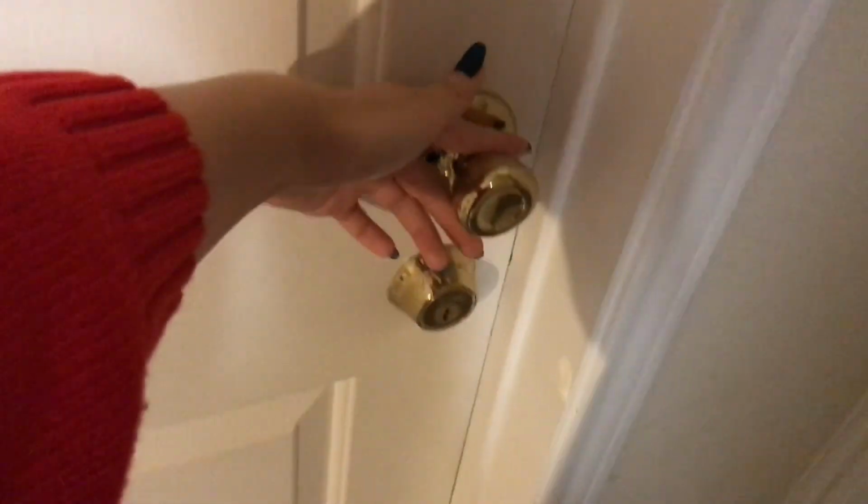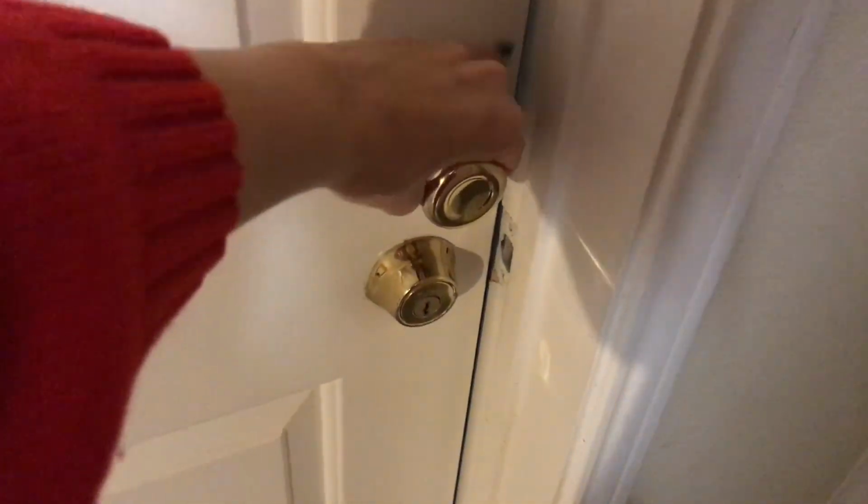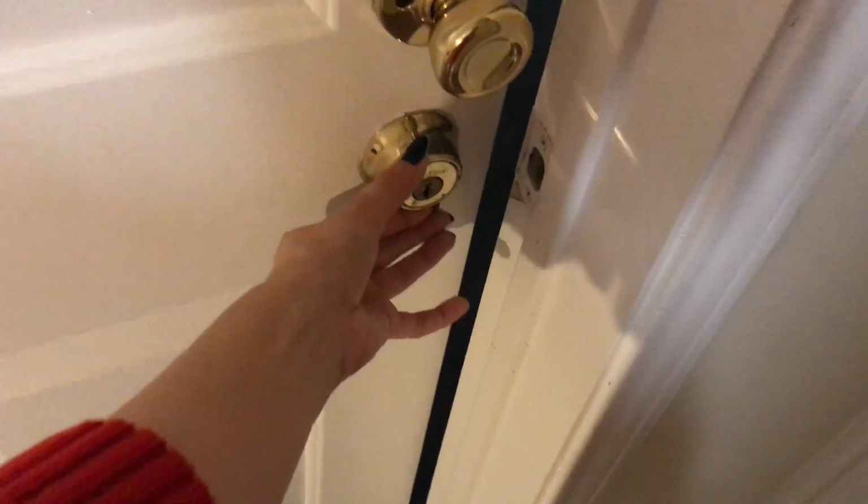Okay, so directly across from the kitchen is my room, and as you can see, I have a weird door situation because when I moved in, this was not here. It was just this, and I didn't have a doorknob.